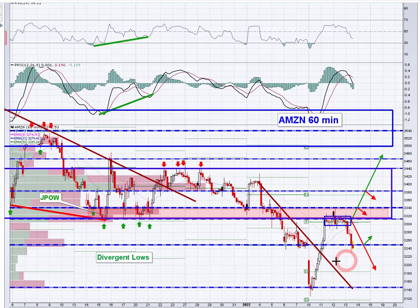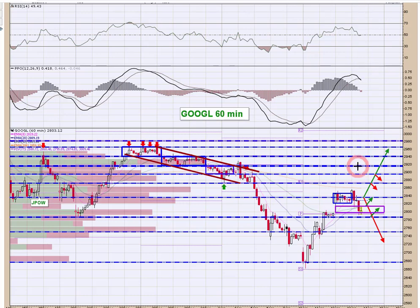So down here, notice there's no technical support. So if it gets much past this 32.45, not a lot stopping it from coming down and revalidating these prior lows.